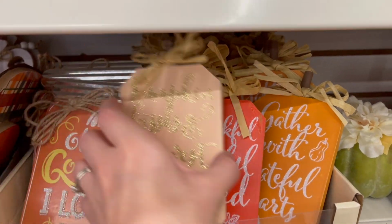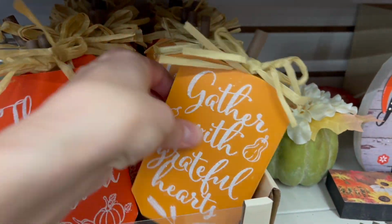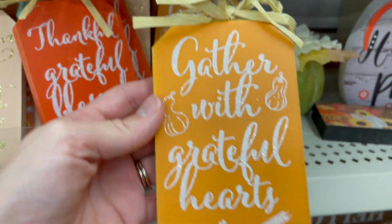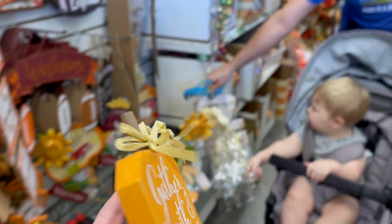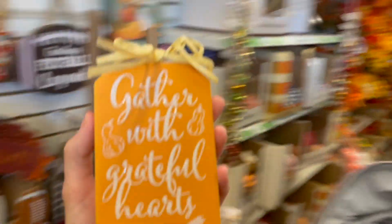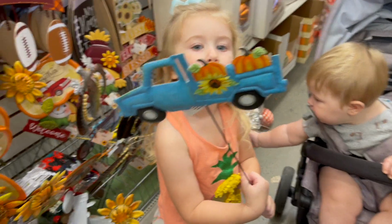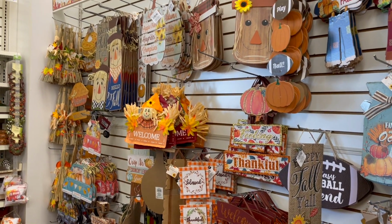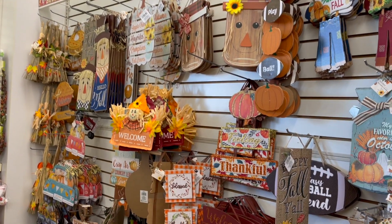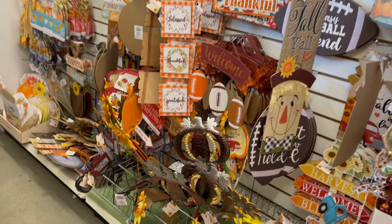These are really cute too, these little signs. Gather with grateful hearts. I think that one's pretty. What do you think about this one? Gather with grateful heart. No. You don't like that one? Okay. You like the truck? They've got a lot of cute signs. I'm not gonna do that kind of stuff this year.